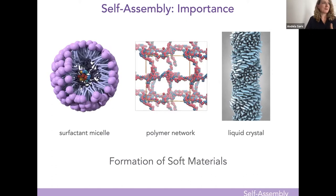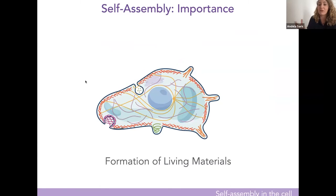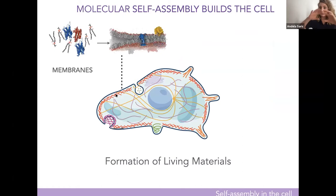And the same kind of physical principles very much build us, the living materials. If you look at the cell membranes, which envelop the cell and build the internal compartments, they are basically self-assembled lipid molecules, proteins, and sugars into a unique structure. And the physics is still very much the same as in the case of surfactants, right? The tails want to go away from water, so they pack into bilayers that then enclose themselves in the plasma membrane or internal structures.